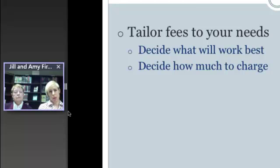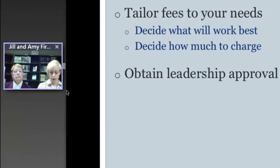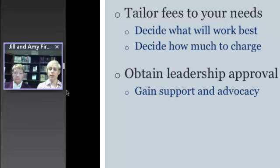I think the next thing, once you've thought about maybe what you'd like to implement, you've laid out what your plan is, the next step would be to obtain leadership approval. It's really important that you have the support of your leadership, and if you can find someone who can even advocate for you on your behalf, someone on the leadership team, someone who catches your vision and understands what your goals are and how you'd like to get there, and can be your cheerleader in your corner. It helps to have that person to help expand your voice and speak with the leadership team to bring them over to your side.